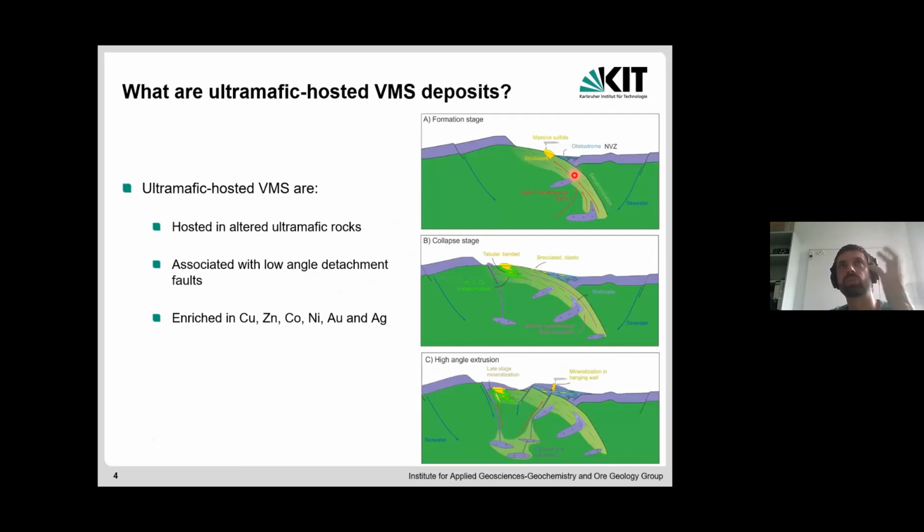So what are these ultramafic VMS deposits? As the name says, they are hosted in ultramafic rocks. These ultramafic rocks are generally extensively serpentinized. They're also associated with low-angle detachment faults. For example, in mid-oceanic ridge environments, these are oceanic core complexes. But as we are going to see, in ocean-continent transitions, this can be associated with low-angle detachment faults in hyperextended margins. These deposits are enriched in copper, zinc, gold, and silver, similarly to the classic VMS deposits, but they're also enriched in cobalt and nickel, which is quite unusual for VMS deposits.